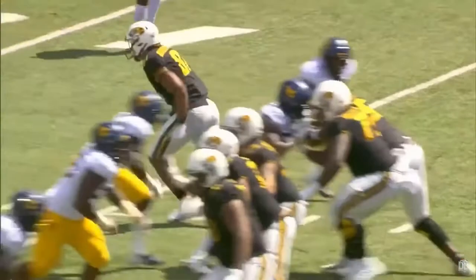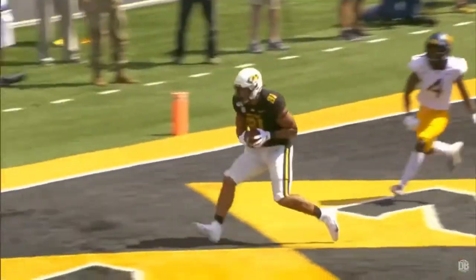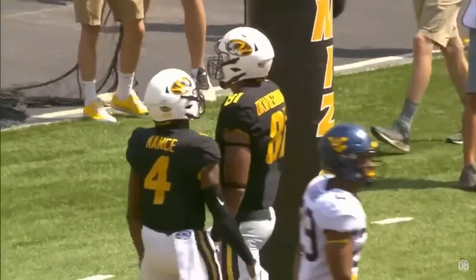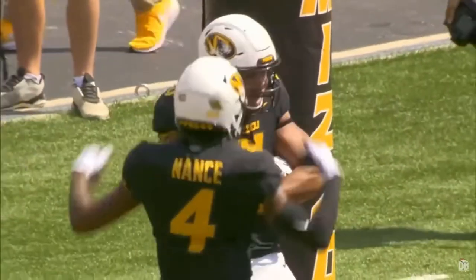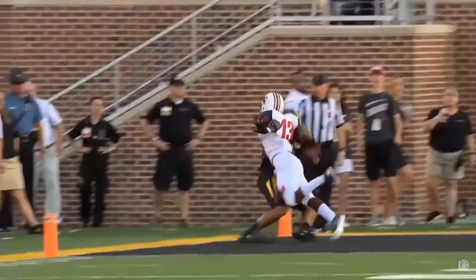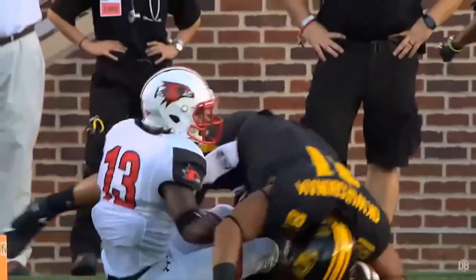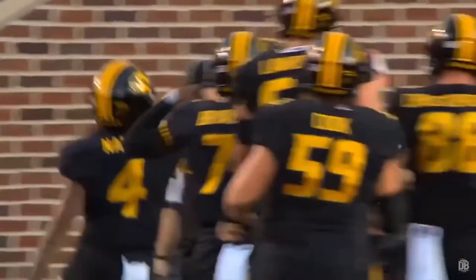I think that his best ability as a receiver is his ball tracking ability and his ball skills. He really does have great ball skills, and he can go up over defenders to go get them. Not a refined route runner at all. Like I was saying in the tape behind you, you see on that out route, he kind of just bodies the DB out of the way.